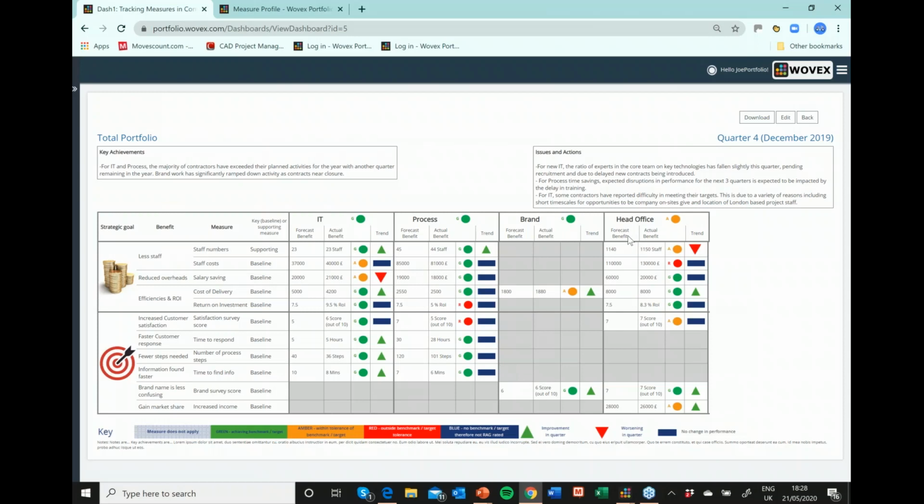Importantly, the system picks up from the same process of entering the numbers that a narrative's entered. So senior management can look at the dashboard, but also be drawn to what the key achievements are, and where there are issues, what are the actions recommended that should be taken.